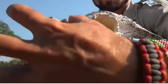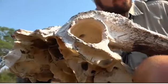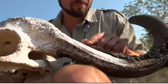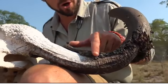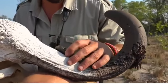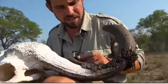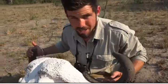What you'll notice, though, is that animals like hyena with incredibly powerful jaws have chewed through and broken off all this section here, which would have been the nose. You can see the eye cavity over here. What's also interesting is that you get to see how a horn works. And all you see with buffalo and other antelope is this outer layer of keratin, the brown part that you can see, but all horns will have a bony inner.